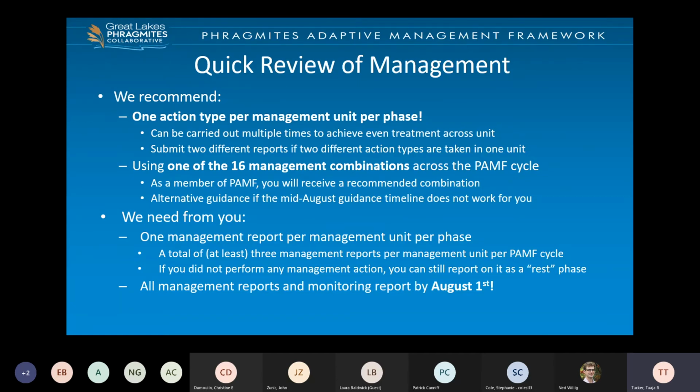All of the management reports and your single monitoring report are due in the Web Hub by August 1st. We will send you plenty of reminders for that, although it's probably best to try and submit your management report soon after you did the management, just so you don't have to sit around and think later like, oh yeah, how much herbicide did I use, or what date did I apply that? Although you can wait until the August 1st deadline.